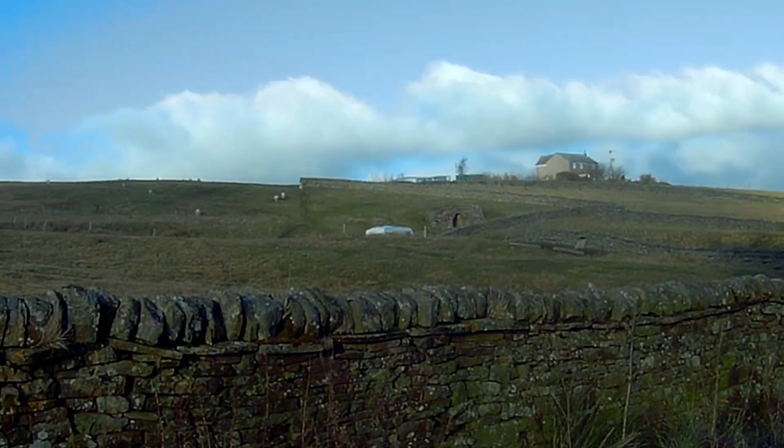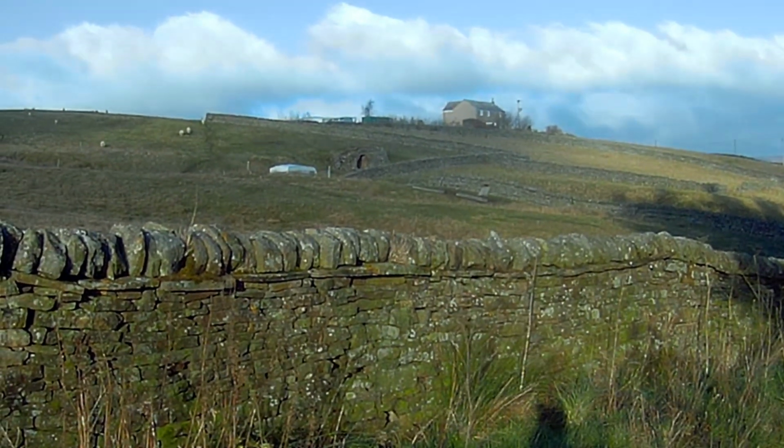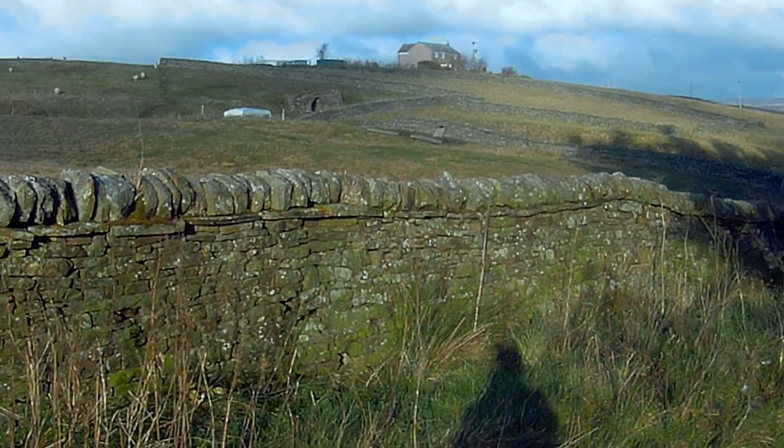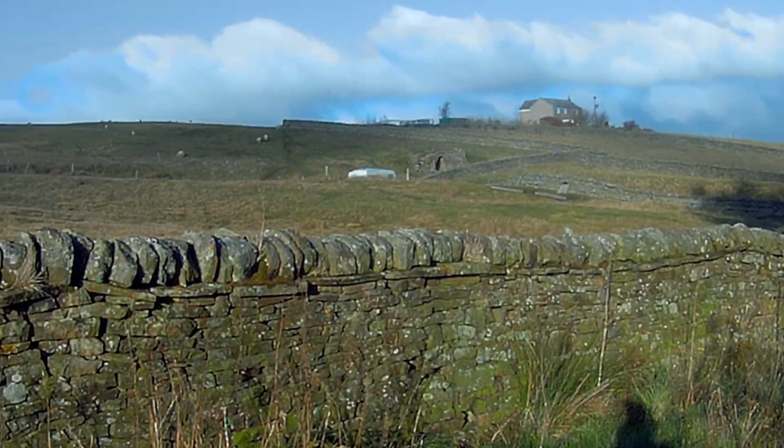I'm not sure you're going to get this on the camera, but over there is another lime kiln, which is called Swinhope Row lime kiln. It's from at least the early 19th century.